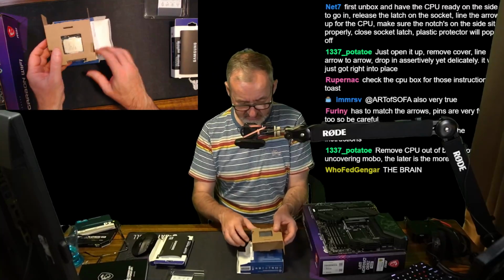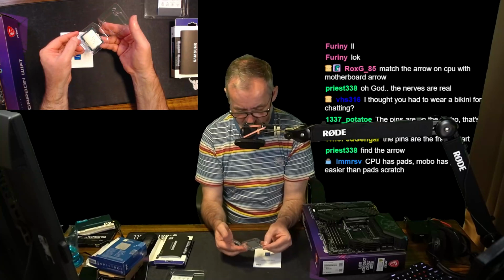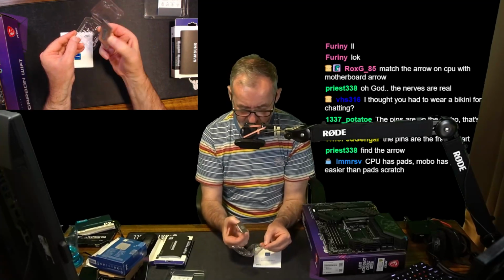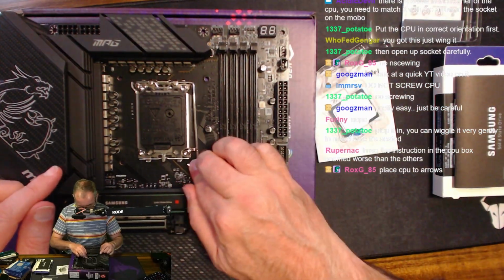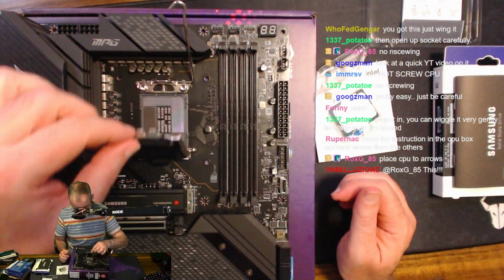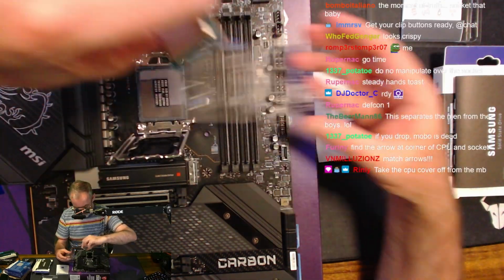There it is. Intel Core i7-13700K. Nice. Ooh, that's heavy. This is going into there. Open this. That's a strong spring. Then open this. So there are all the pins. Right, so the triangle is front left.